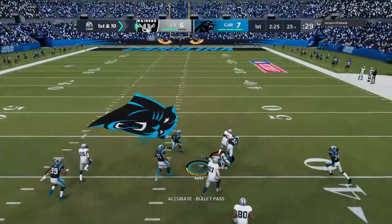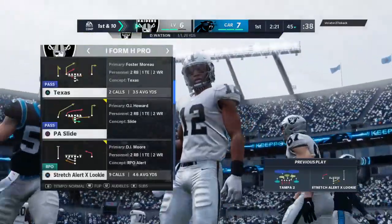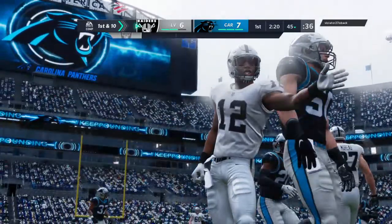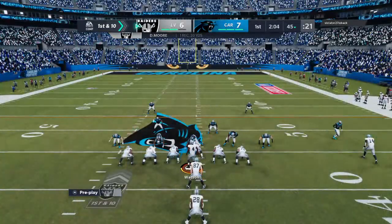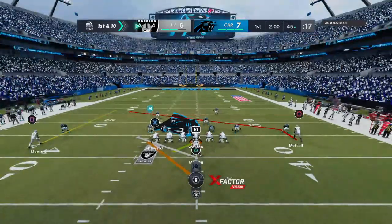Quick throw completed by Watson. And they'll get it all the way up about 5 yards shy of midfield. That one good for 20 on the catch and run. It's a big gain to start them out. Has him at the 45 already.